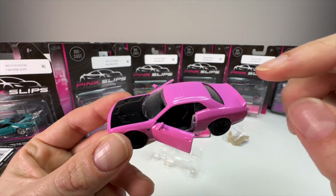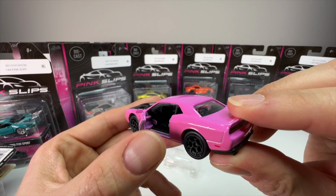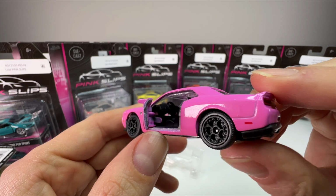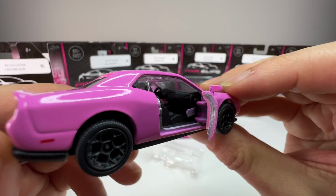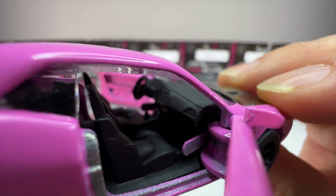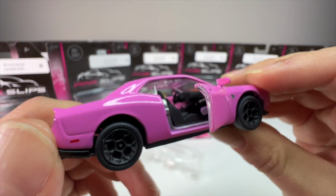Like, again, we went over Hot Wheels RLC cars. They have flat license plates. They have flat steering wheels. So to see a steering wheel with detail on a $5 car here is amazing. I mean, there's even vents in the dashboard. If you can see that, I don't know if you can. The seats are nicely detailed.